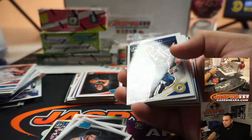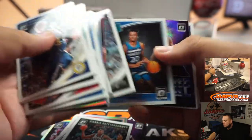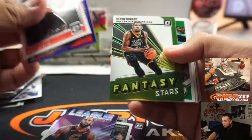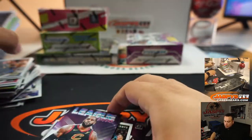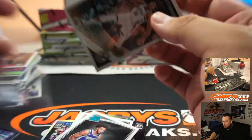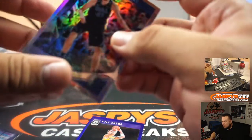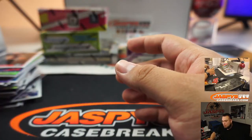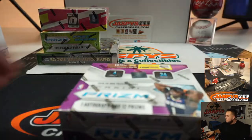Devontae Graham. Alright guys, four more boxes. Prism Retail.